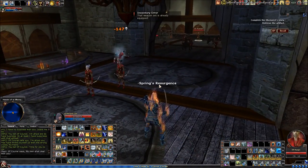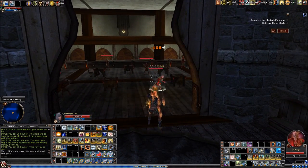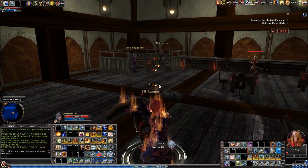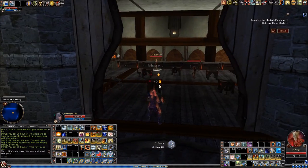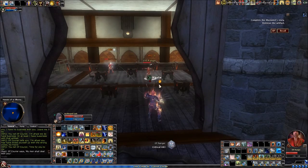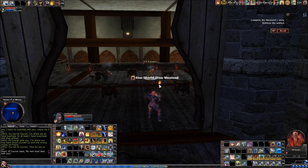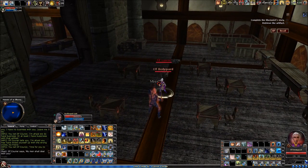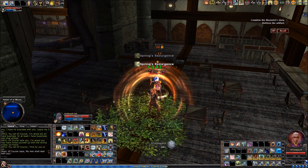You can also effectively keep yourself healed with Spring's Resurgence, so I won't throw any more heal scrolls. I want to show you, I'm just going to let myself tick damage, take it down to half, and you can essentially keep yourself healed with Spring's Resurgence, because it's healing me to full at this point. Okay, Spring's Resurgence should kick in. There it goes. Heals me to full, and I recast it right away.